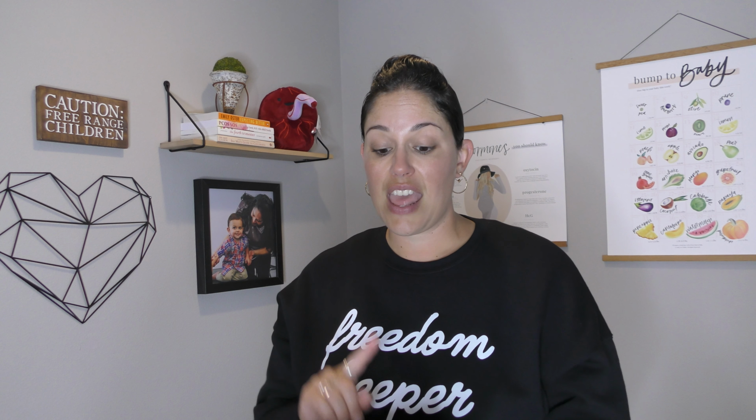So the next one, the third milestone, is the distinguished pincher grasp. And that is roughly 9 to 12 months. The important thing with that is variety. So exposure again to different foods, changing up the shapes, the textures, the flavors.